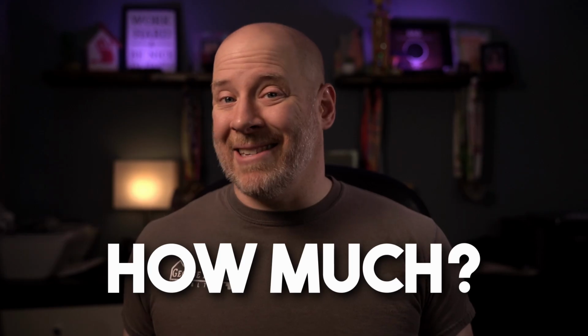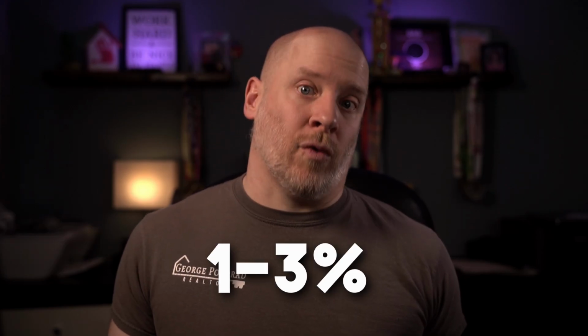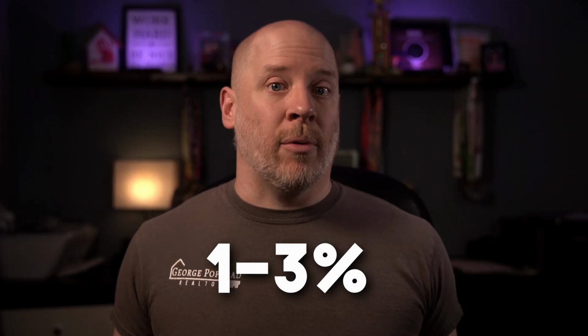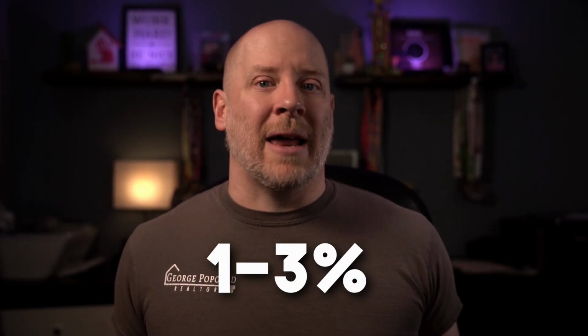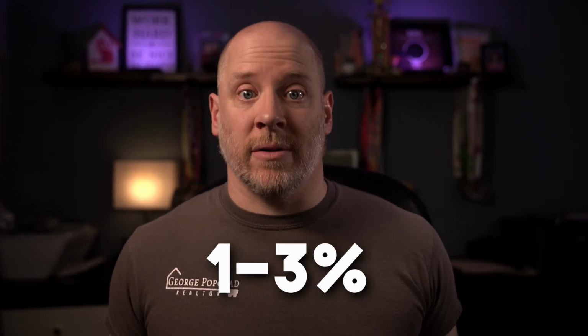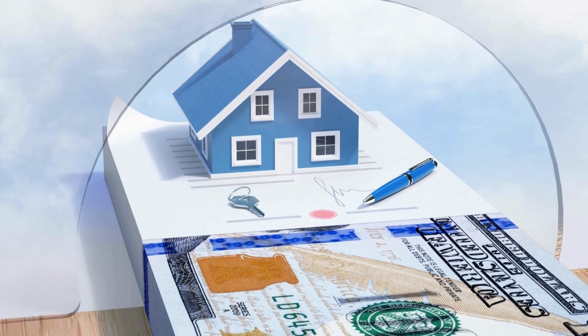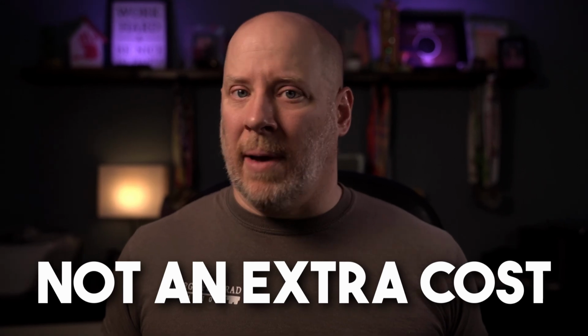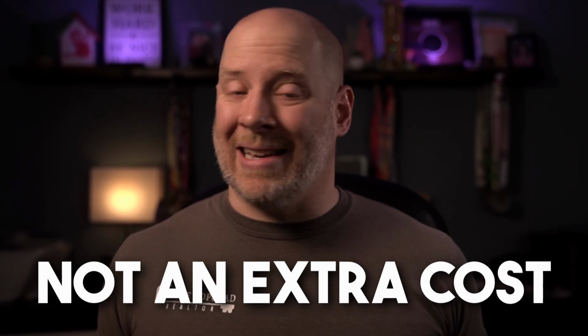Well, in most cases, the earnest money deposit is 1 to 3% of the purchase price of the home. But in some areas or on higher priced homes, it might just be a flat amount like $5,000 or $10,000. That money is then held in an escrow account until closing day. And the good news, it's not an extra cost. That deposit gets applied to your down payment or your closing costs when you finalize the purchase.